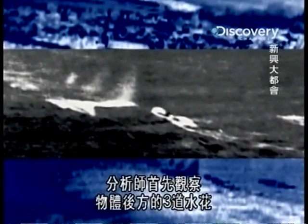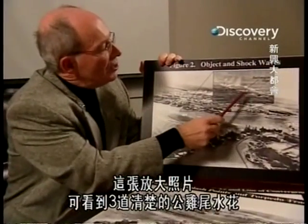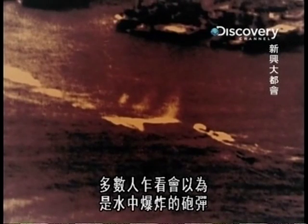Our analysts first looked at 3 tufts of water behind the object, so-called rooster tails. This enlargement shows 3 distinctive rooster tails. At first glance, I'm sure most people thought that they were exploding ordnance in the water, but they definitely do not have characteristics of exploding ordnance. And if you notice that with each tail, as you move forward, each one is getting larger. These rooster tails were over 50 feet tall. Researchers wondered what might be creating these huge splashes.